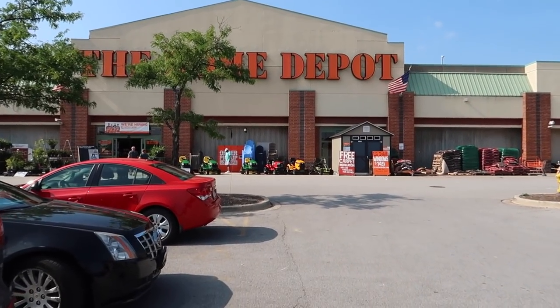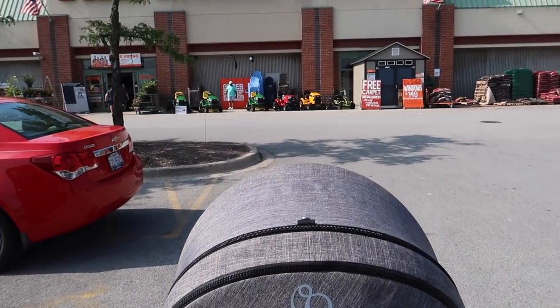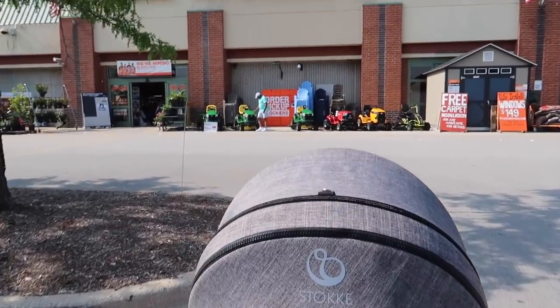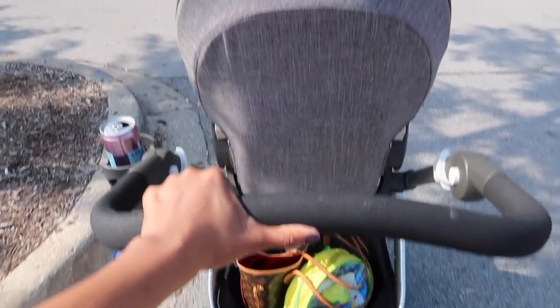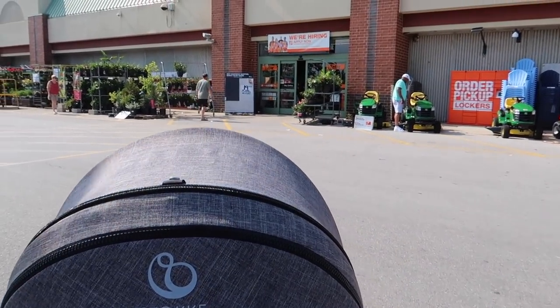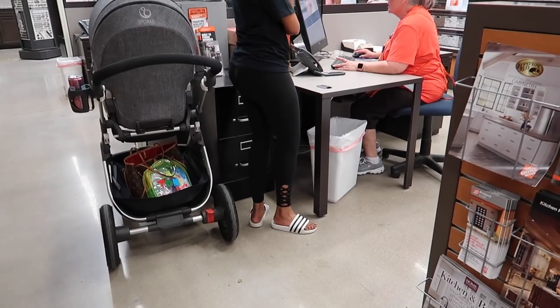All right, we're here again. Heading in to get this fence purchased, initiate this process. We had to bring out Ann's big Stoka stroller because I forgot that the mountain buggy one that we usually use for stuff like this is still in the trunk in Michi's car.